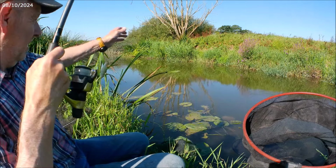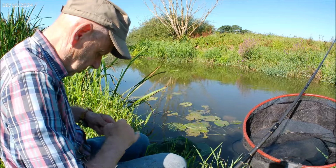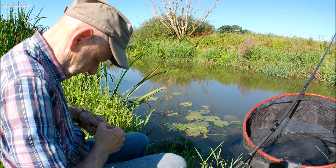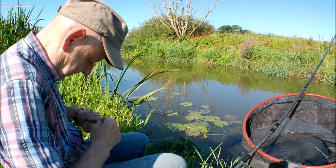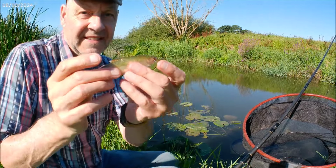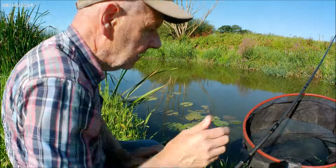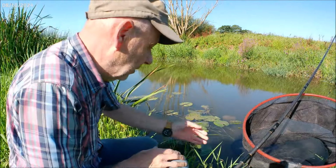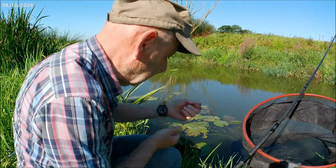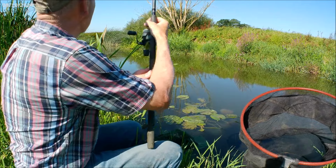Monster, but that's all right, that's good. There's another roach. And so see how many we can muster. So a couple of roach up so far.